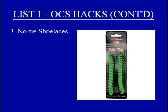I went through all of OCS with both sets of Go Fasters having these shoelaces, and I never felt that they didn't hold on to my feet well enough. So for me, these were a home run, and in fact, I brought a few extra sets to hand out to my fire team.